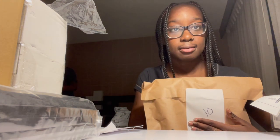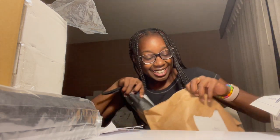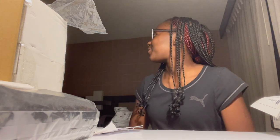This has a 10 on it. What does that mean? Umbrella. The umbrella. Yep. Good. Alright, another bag. This one feels super fluffy.